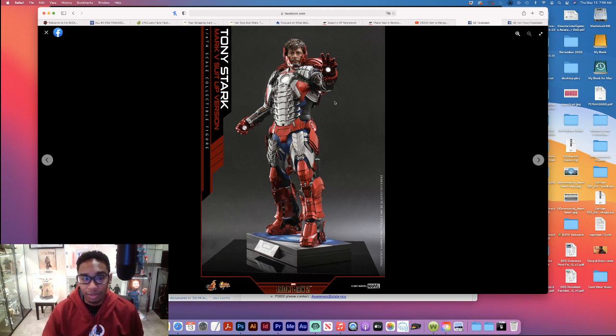I can't see people having this figure alone and not having the regular Mark IV version. I don't see the point in that, but I mean, it is cool. I don't have the Mark IV yet, but this looks cool. This really looks cool.